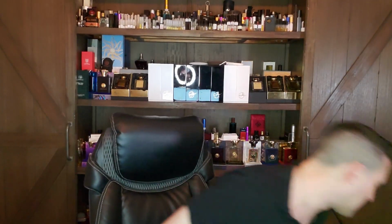But it's neroli, orris root, jasmine, patchouli, rose, and it's got that white chocolate patchouli dry down with the vanilla. Apparently, there's a bit of Borneo 1834 in here from Serge Lutens. So yes, I like Coromandel Eau de Parfum. I really want to try the Eau de Toilette.